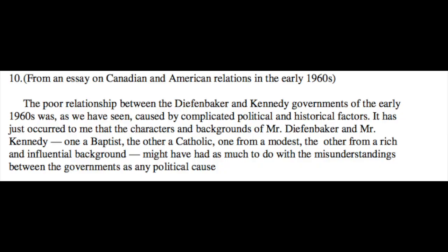And then 10, I'm going to read out just because I think it's funny. It's probably the funniest one in my opinion for a couple reasons. So it says, the poor relationship between Diefenbacher and Kennedy governments of the early 1960s was, as we have seen, caused by complicated political and historical factors. It has just occurred to me that the characters and the backgrounds of Mr. Diefenbacher and Mr. Kennedy, one a Baptist and the other Catholic, one of a modest and the other from a rich, influential background, might have had as much to do with misunderstandings between the governments as any political cause.